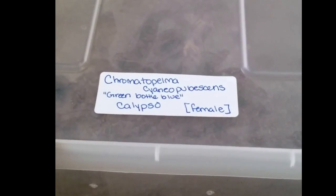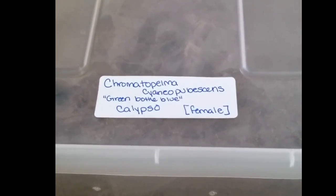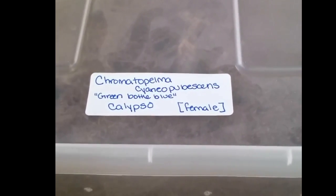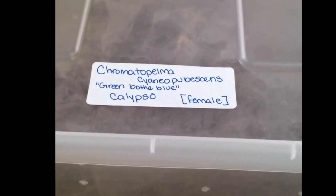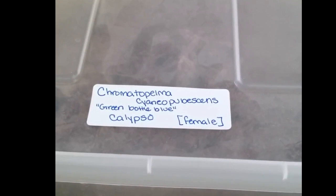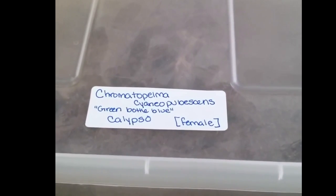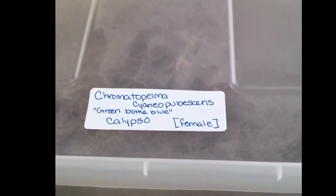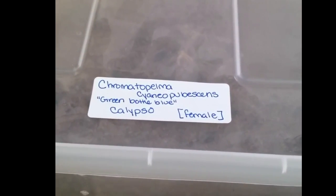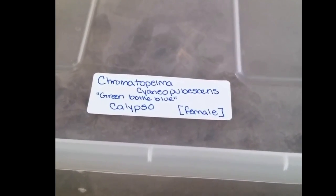So this is my GBB, or Chromatopelma cyanopubescens. They're also known as a green bottle blue, or a GBB. And her name is Calypso, and she is a confirmed female. So a little bit about Calypso is I got her April 20th, 2017 with one other spider who I will cover in a different video. And she was my very, very first unboxing. I remember I unboxed her first. And since then, she has grown from a little 3/4 of an inch sling into this beautiful subadult female.